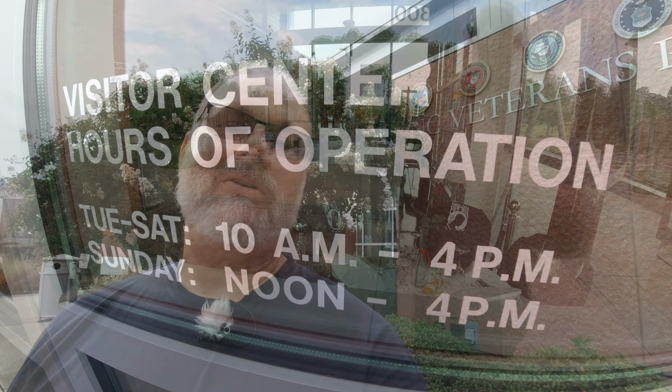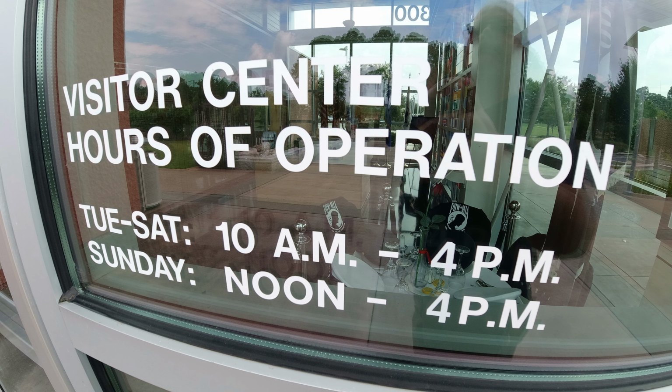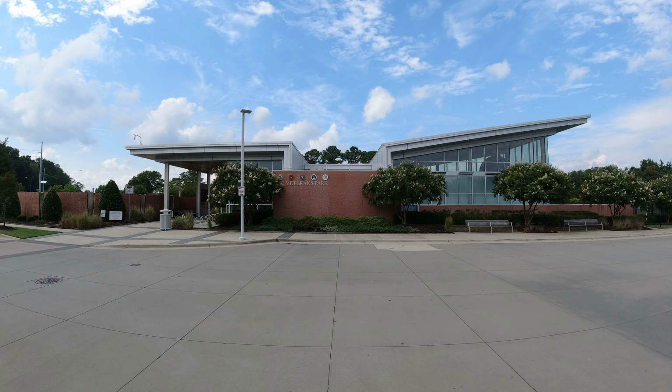Okay, now next we're going to go to the North Carolina Veterans Park. Now, at the time we got here, the visitor center part of it was closed. Now, this is right across from where we were just at, so literally right across from the parking lot.